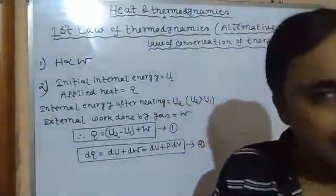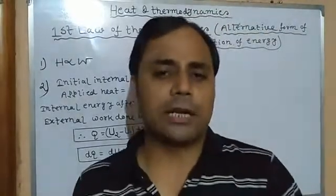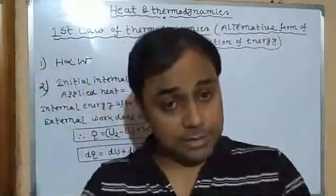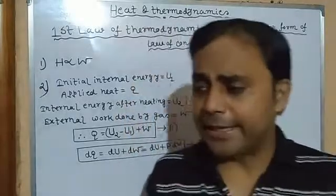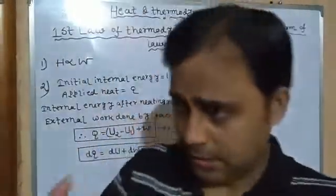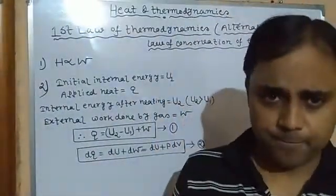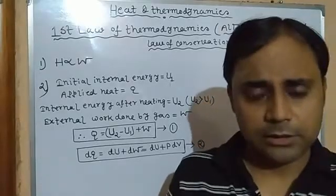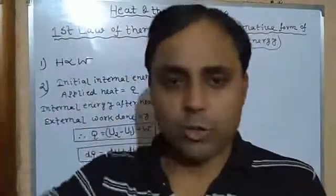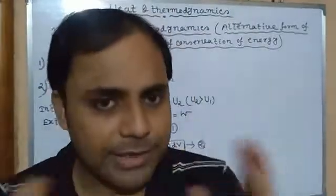But the condition here is that the system has to be totally thermally isolated from the surroundings. What do you mean by totally thermally isolated? It means it cannot get influenced by the surroundings. It means there is no exchange of heat between the body and the surroundings, isn't it? No heat will enter from the surroundings to the body, and no heat can escape from the body to the surroundings. It's called thermally isolated.